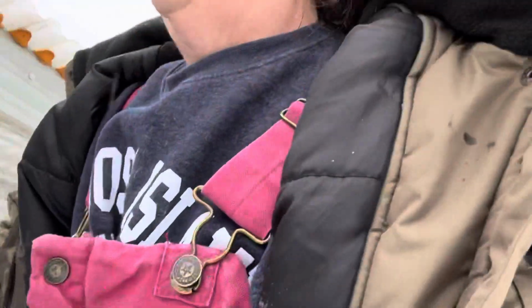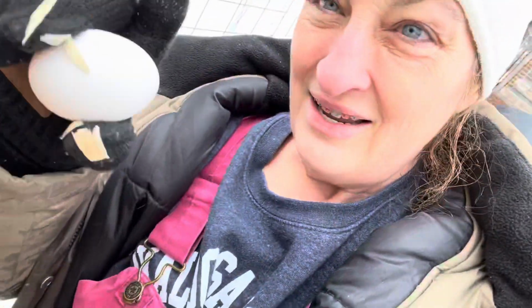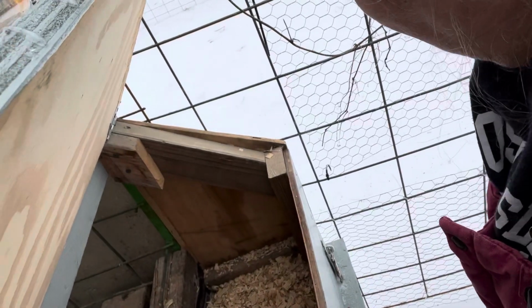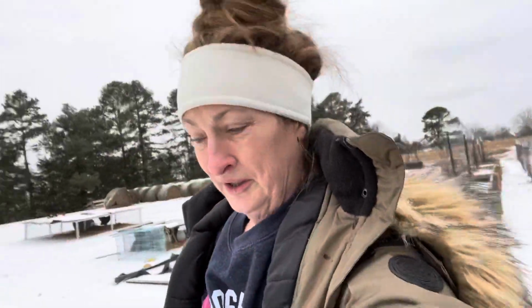Let me see if there's any eggs in the chicken coop. I don't know if I can get that open either. It might be frozen. No, it's not. But we do have chicken eggs. Come on, egg. Put it in my pocket. Hopefully not crack them. There's three in here. Another one down here. Got me a brown one. And that would be all. Okay, so those are in my pocket. Let's go get some more water to defreeze their waters.